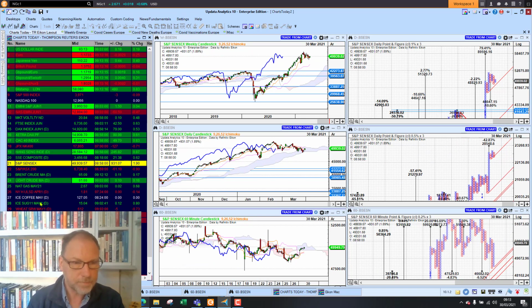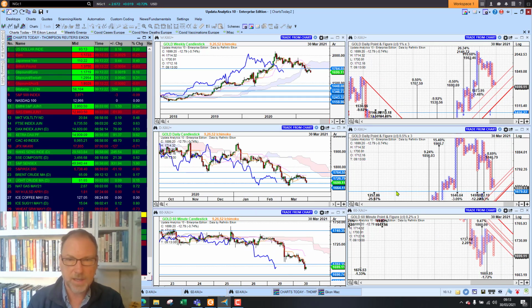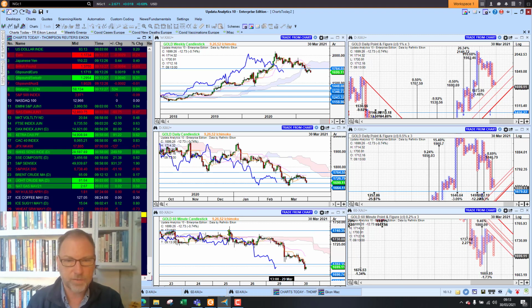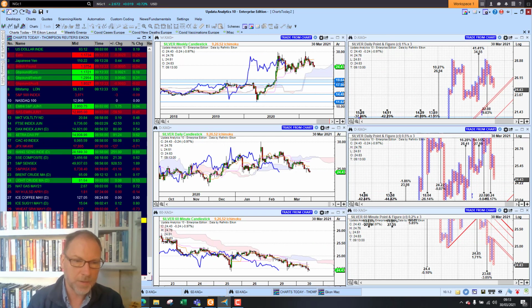Looking at commodities now, we've got gold back below the $1,700 mark, so that's really showing weakness there. The key thing is, will we make a lower low? That's what we really have to watch out for with gold. And silver is also sitting down 1%, so that's quite significant too.